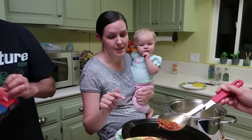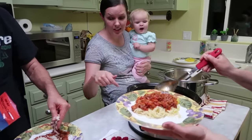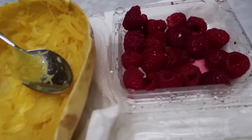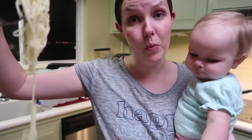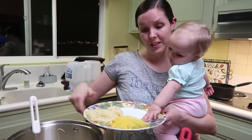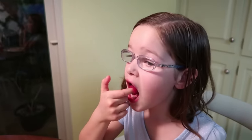So Mugga made us her amazing spaghetti sauce. And we have spaghetti squash, and it's all ready to go. And we're doing grateful raspberries. I don't have a raspberry at the moment, but I'm grateful for the really warm weather that we had today. So we got to really enjoy the beach. Yeah, I'm grateful for showers, because if we didn't shower, then we would be all sandy and yucky.